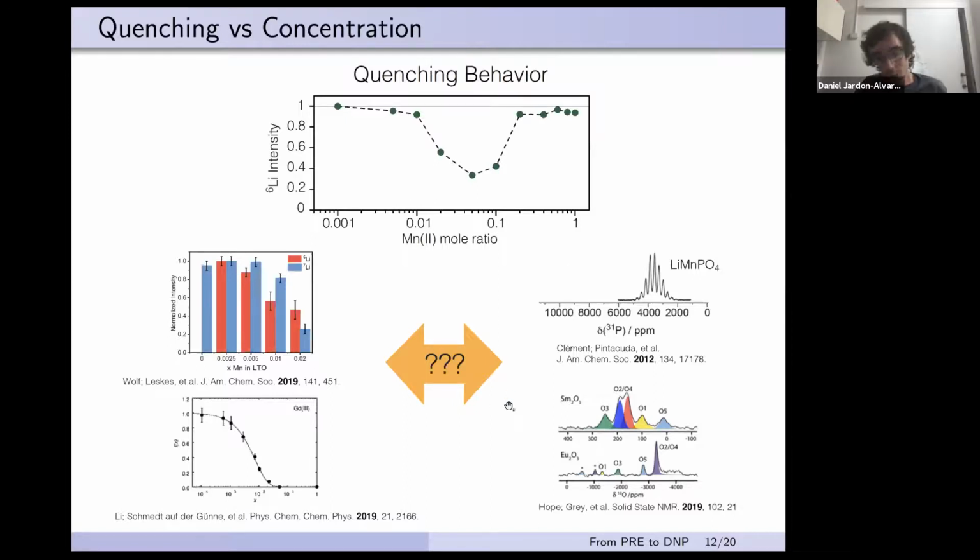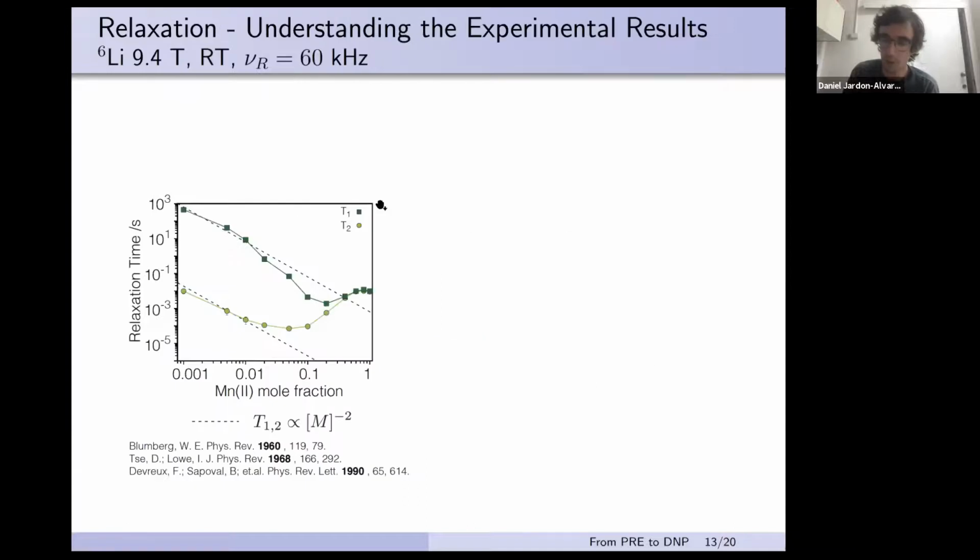The only possible explanation for the sudden change here is that the properties of the electron spin themselves are changing. And what is actually changing is the electron spin relaxation time. So in order to map these changes, we're going to look again at the nuclear relaxation behavior. Here I'm showing you the T1 and T2 relaxation times of lithium 6 for the varying concentration of manganese in this sample. And you can see that at this low concentration regime, T1 and T2 decrease rapidly.